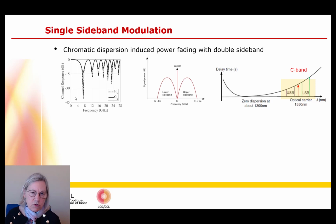Here, of course, when I talk about fading, it's chromatic dispersion induced power fading, which is only really a problem when I have a double sideband system like I'm showing you here, because here is the dispersion versus wavelength. And if I'm over in the C-band and I do have this double sideband, then I'm seeing different kinds of dispersion in the two sidebands. And if I eliminate one of them, then this sort of poor recombining at detection can be avoided, because on a single sideband, of course, the dispersion is fairly constant.